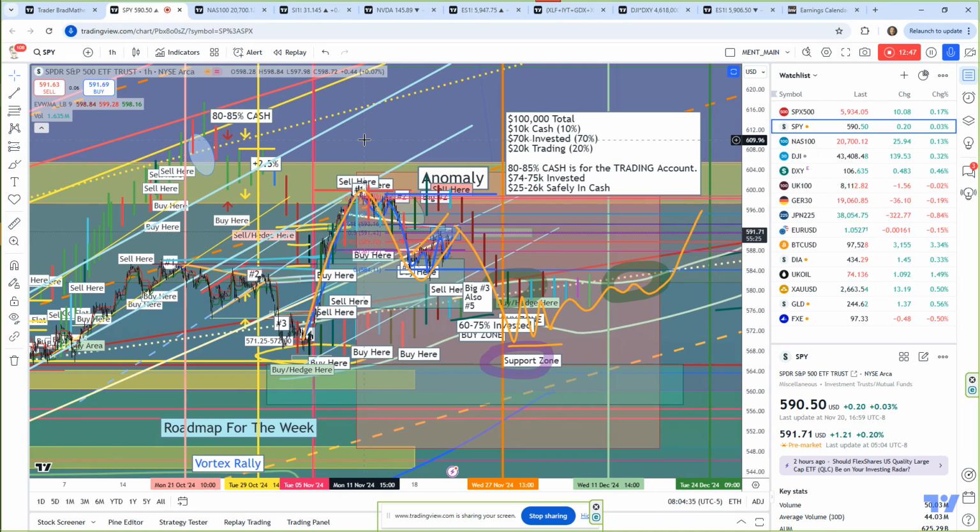Because after you blow up your account 5 or 6 times and end up at zero, you'll learn that that's not really trading or investing. That's just gambling. And like I said, casinos will happily take your money.